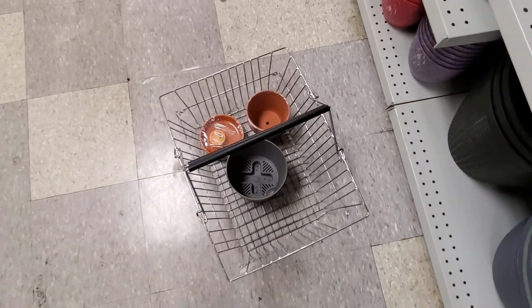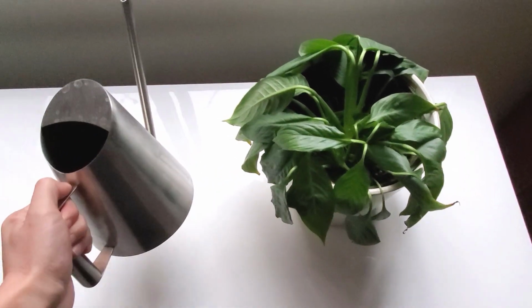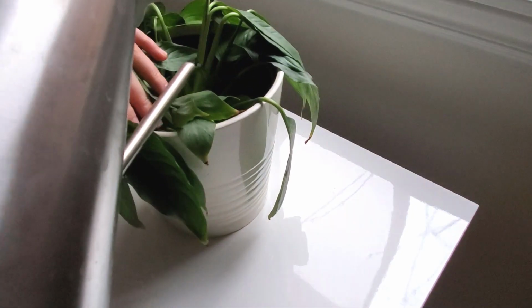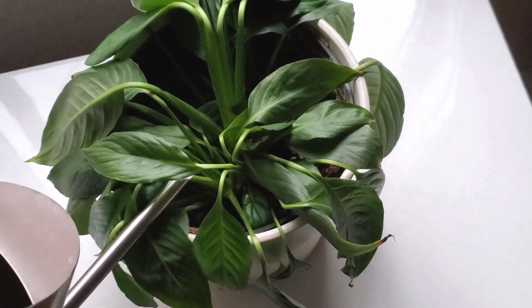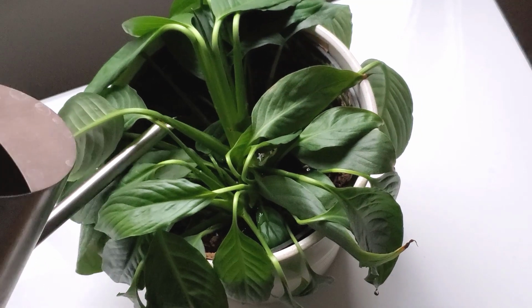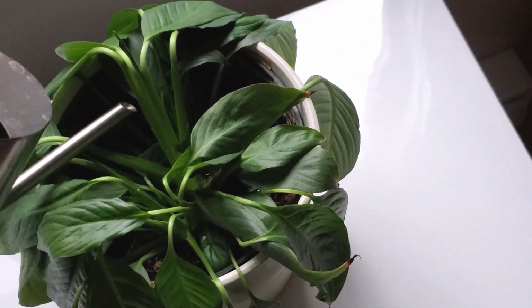I also ended up getting this watering can from Amazon. In the past, I've just used water bottles or mugs to water my plants, but with this particular peace lily, it's really hard to water it using a typical water bottle or mug without the water spilling everywhere. So yeah, I decided that it was finally time to get myself a watering can, and it was a good decision.